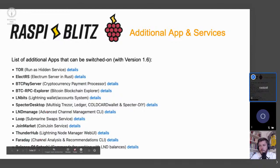The different focus is Faraday. Faraday helps you to analyze the channels you have open and maybe recommends what channels are working well and what other channels may be interesting to open. So Faraday goes a little bit into the same direction.